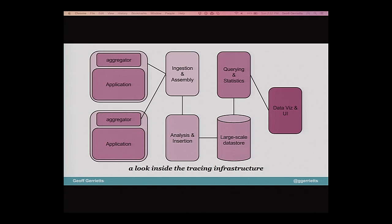It's similar to the architecture diagram we used previously, but this is significantly more articulated, right? You've got your application with some kind of metrics aggregator, similar to the way StatsD works, and then an ingestion component that assembles the traces, an analysis component that plucks out the meaningful parts and inserts them into the databases, and a large-scale data store to handle all of this because you're dealing with millions of events a day. Then you've got querying and statistics logic on the far side of that, plus data visualization and UI.